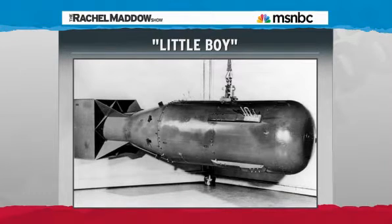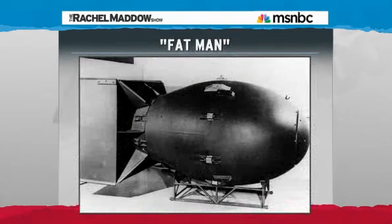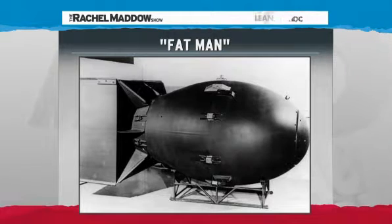That was a uranium bomb. Fatman was the bomb that we dropped on Nagasaki. Fatman killed more than 70,000 people almost instantly, and then tens of thousands more people in the years that followed. Now, unlike Little Boy, which was a uranium bomb, Fatman was a plutonium bomb.